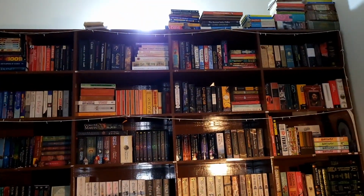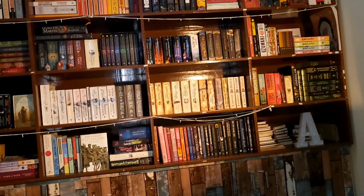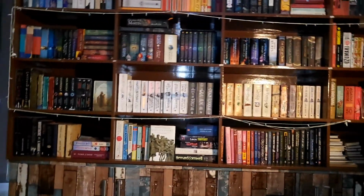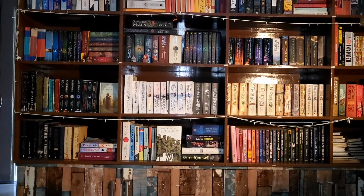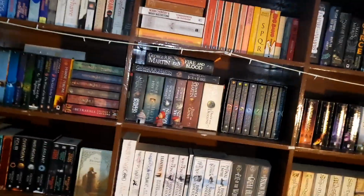This is how the bookshelf looks after the final arrangement. Before I show you shelf by shelf, I want to show you the books that didn't make it.